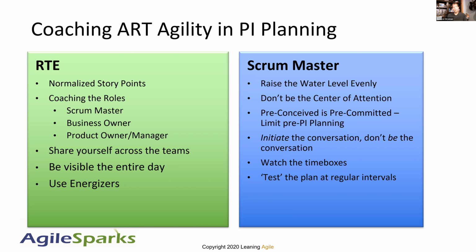Make sure you're sharing yourself across the teams. If you see a problem, go get the team started on solving it and then back away and let them continue with it. Let them learn on their own and come back to them and see how they're doing. If you spend more than 5 or 10 minutes with one team, the other teams are suffering. There's no question. Be that butterfly going from team to team. Be visible the entire day.